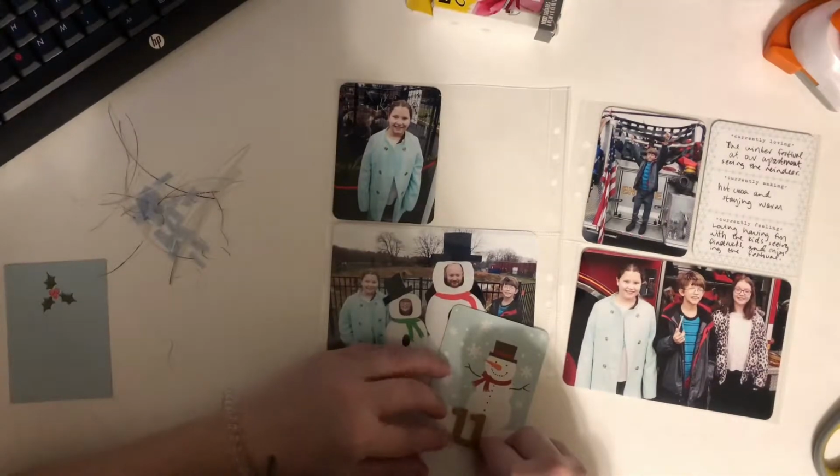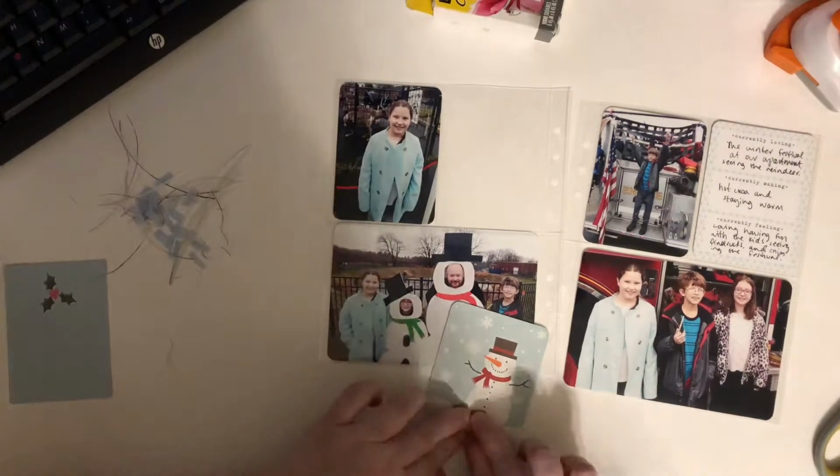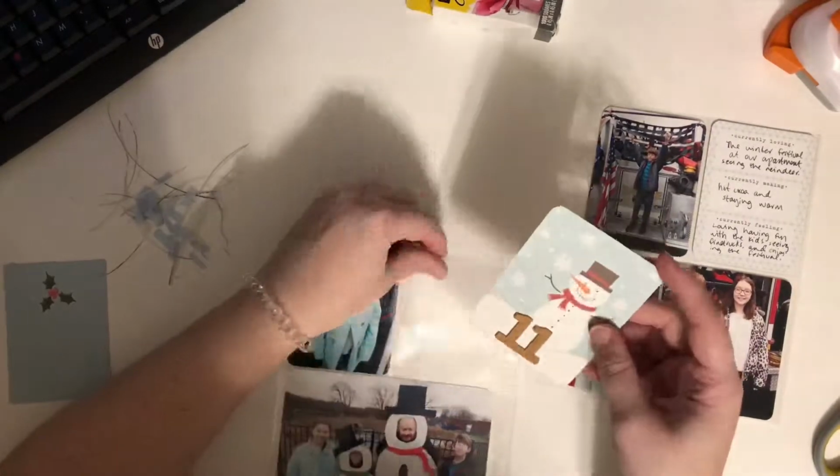So I'm just lining that up. I actually went right down the center and covered up a few of the buttons. It just felt more balanced to me because the snowman itself is off center.